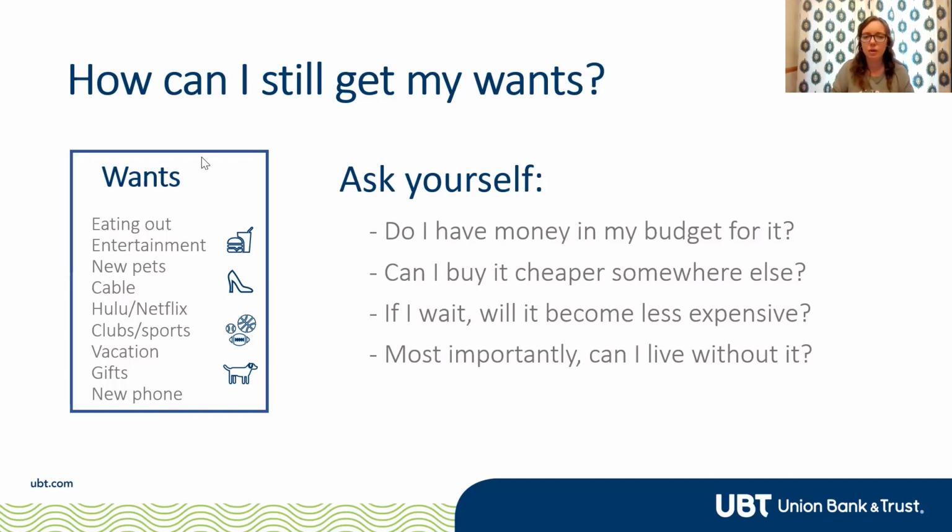And then most importantly, with your wants, can I live without it? Just because it's on your list doesn't mean you can't take it off the list. It also means you could just decrease how much you're putting into that. So I said this last time that I have a coffee budget. It's kind of my allowance. It's in there as allowance, but it mainly goes to coffee. Let's just be honest about that. But when I'm tight on money, I will eliminate that. I can live without it, or I'll just decrease that amount that I'm spending.